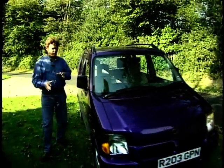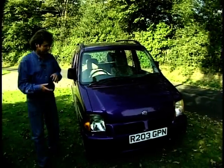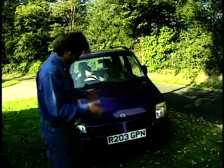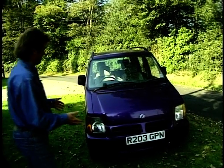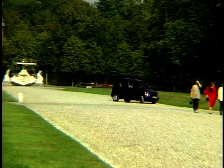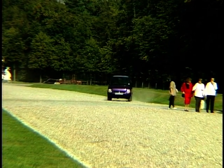Well, that was the Suzuki Wagon R Plus. I'm still not too sure about that name. It's a bit long-winded, isn't it? But I am pretty sure about the car. Yes, it looks bizarre from some angles. I think it's not offensive, but we've seen some amazing reactions from people on the road today.